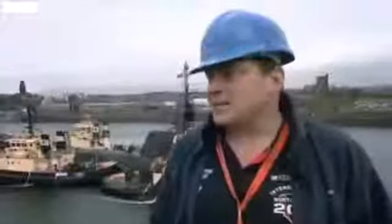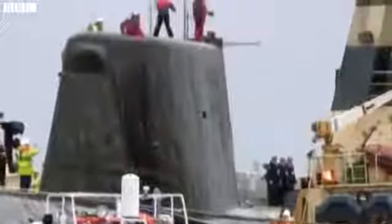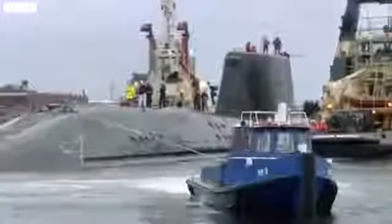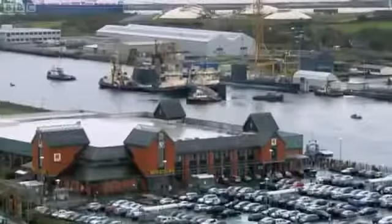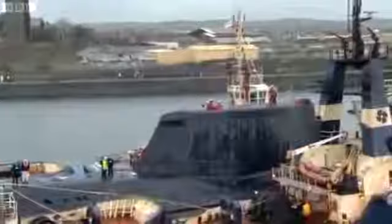We've been eating, drinking, breathing the submarine and getting it ready for this moment. Now that we can step back and watch it go through, it's really a great moment, actually. Something that the country should be really proud of. It's the first time that we've launched a new submarine out of here for 10 years. So it's a hell of an achievement, actually, yeah.